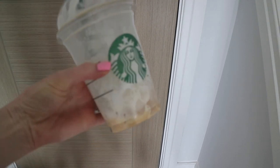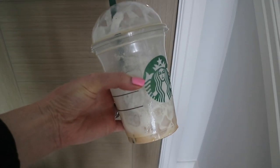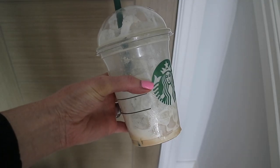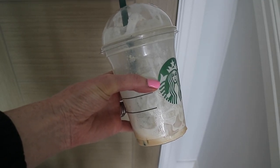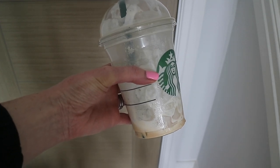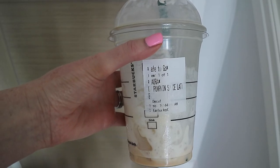I've actually nearly finished this. It was so, so good. I forgot to say in the car, I always get decaf now. I just don't like the way normal coffee makes me feel. It's not a good feeling. It's like when you have alcohol, so I tend to opt for always a decaf now.